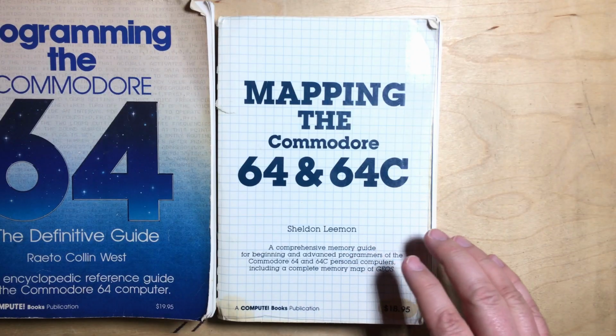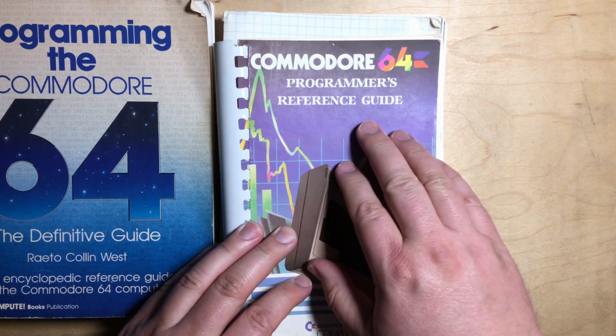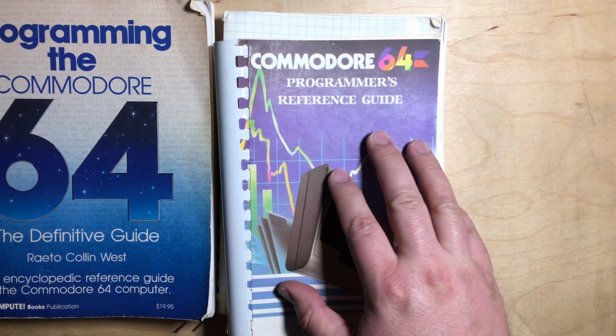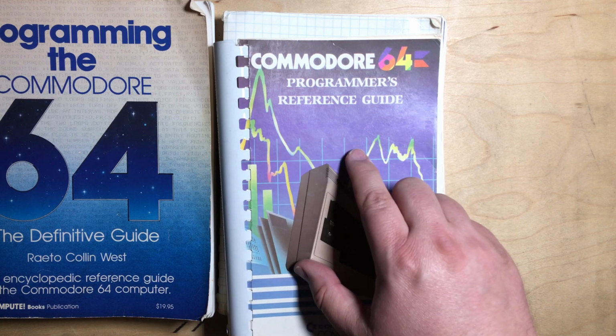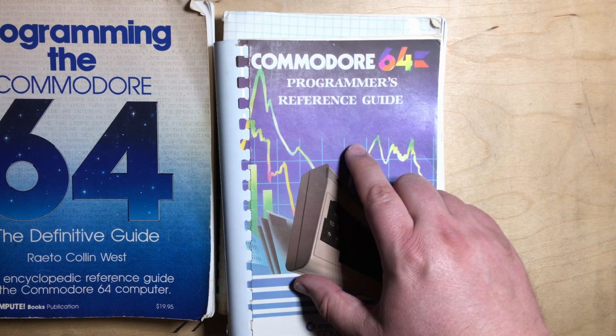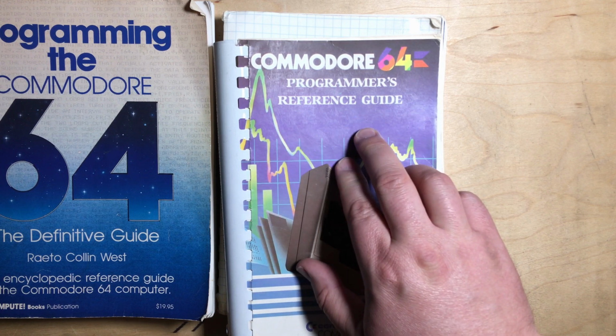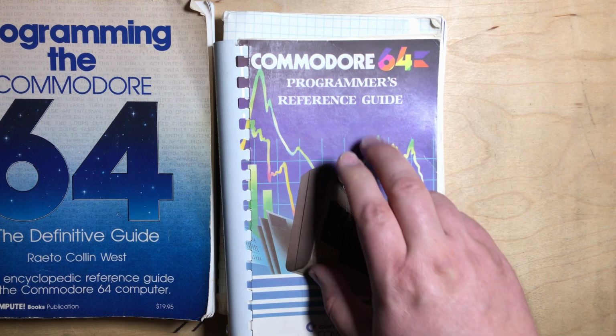And for the longest time, I think I mentioned before, the C64 Programmer's Reference Guide was the first book I got. This is an excellent book and easy to find still, at least I think it is easy to find. And for the time, an extremely good reference overall.